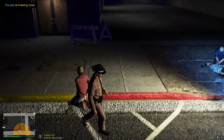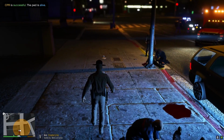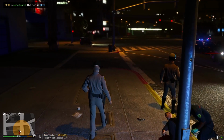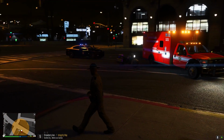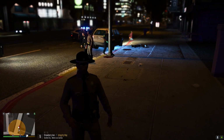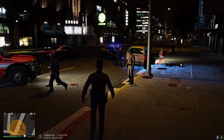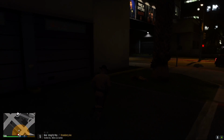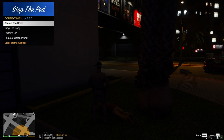Get on your knees. Oh, the officer survived. Hell yeah. Get over there, stack. Sweet. All right, that's good. So he died. Let's go ahead and work on this guy. Hopefully he survives.